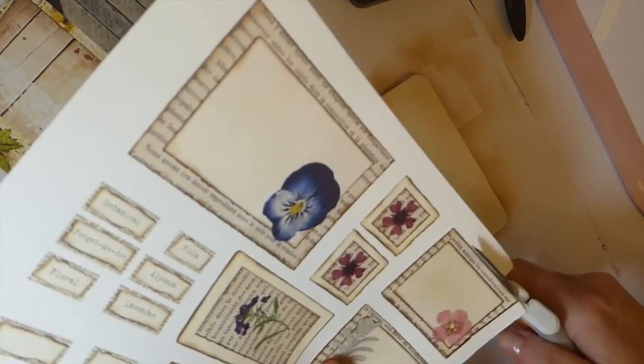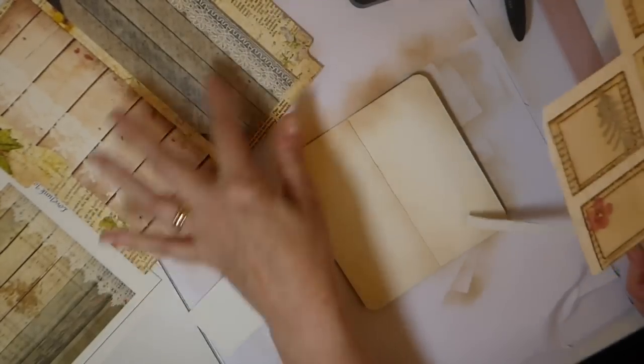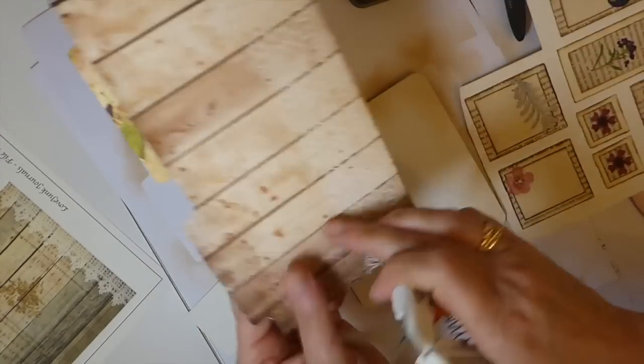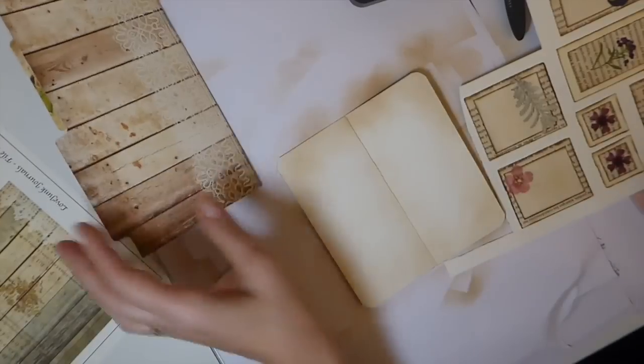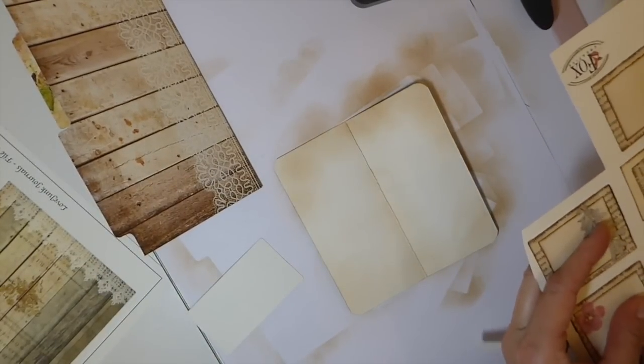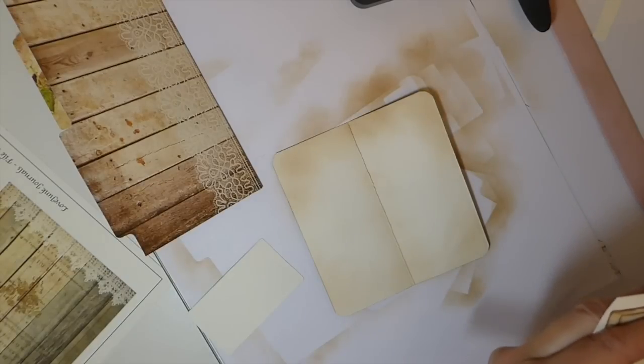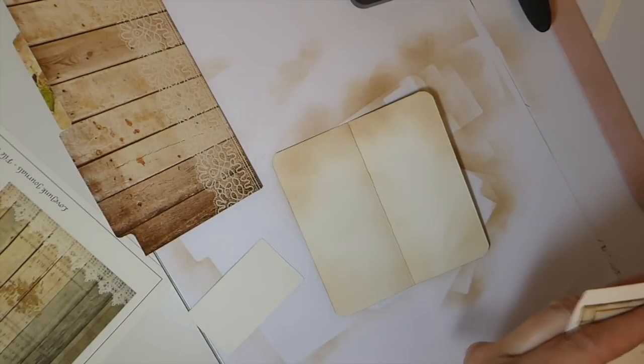I mean, you can just keep going and going and going with this project, because you've got those, and then on the back, I always like to put one of the little Tim Holtz photo dies, and you'll see, because I'll get that cut out when I stop to go sew. I'll cut that out, and then you can see what I'm going to do with that as well.